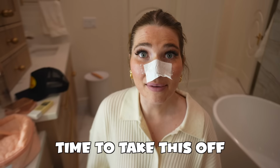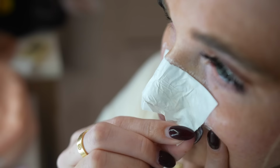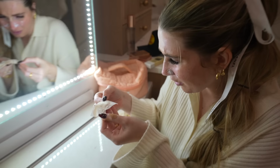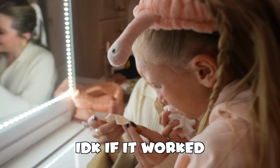Time to take this off. I am so scared to see what's under here. Here we go. Ow. Okay, let's see if the blackheads are coming off. Oh my gosh. You had makeup on, that's why it didn't really dry. Huh. Okay, I see a couple, but not a lot. Let's see. I don't know if it worked.